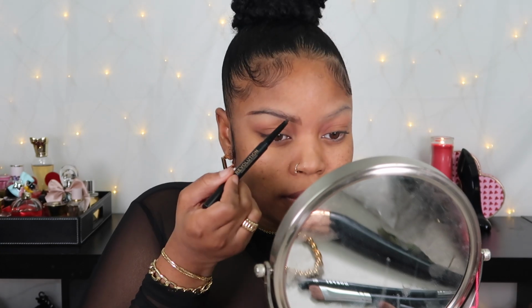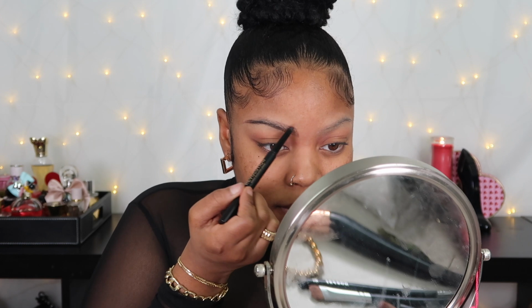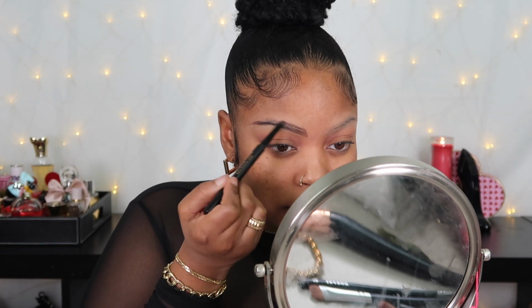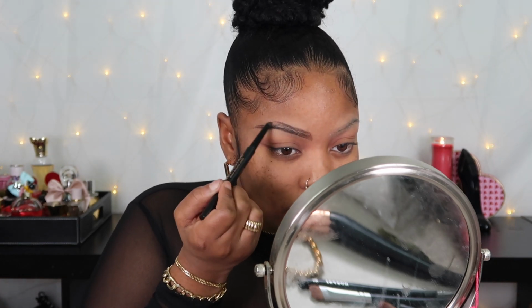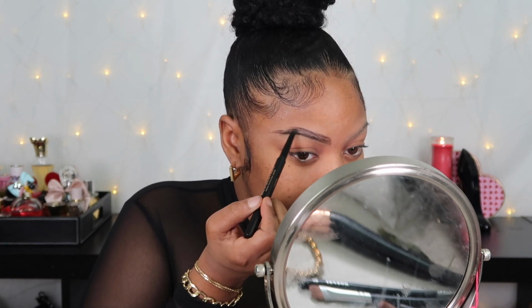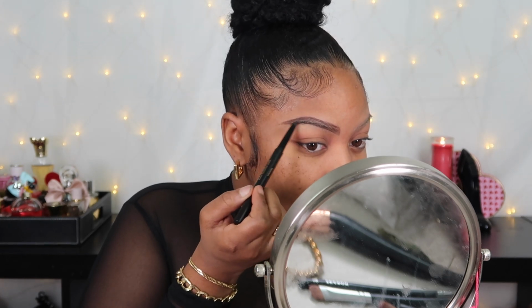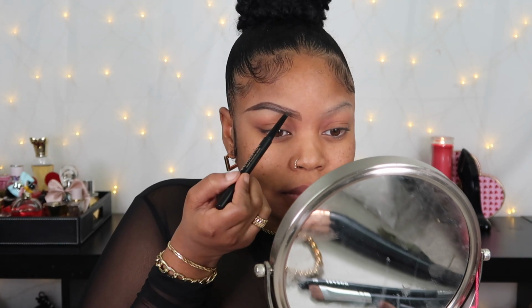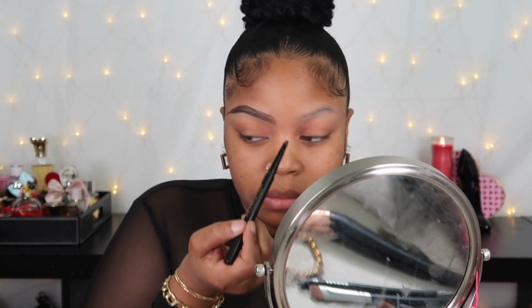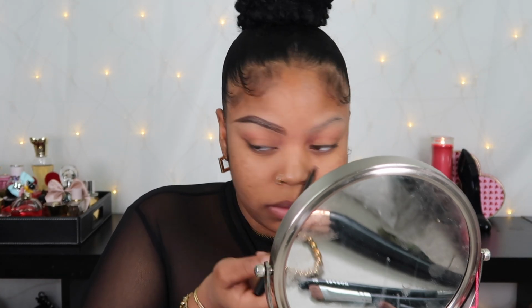I line the bottom portion of my brows and I extend it in a little bit more to make my nose look more narrow, and I also extend it out to make the brow look a little bit longer, and this also gives me more room in my eyelid space. And I line the bottom and I line the top, and before I line the top, I do upward strokes to give me the effect of hair.